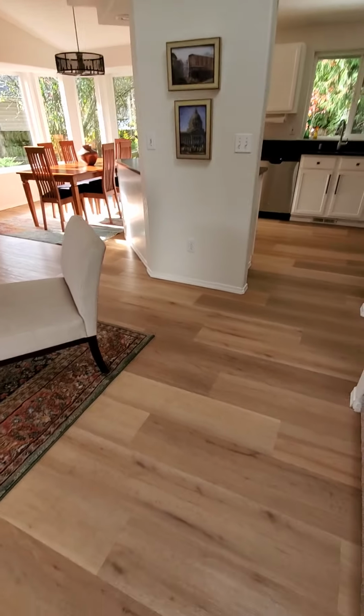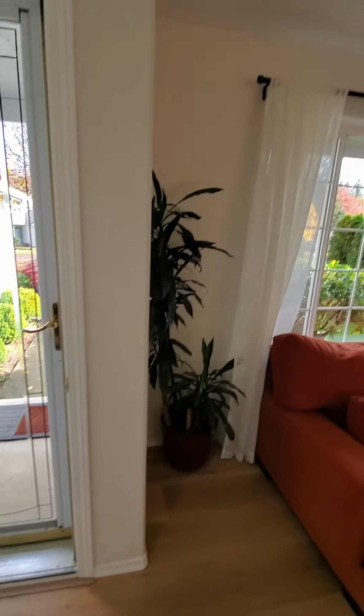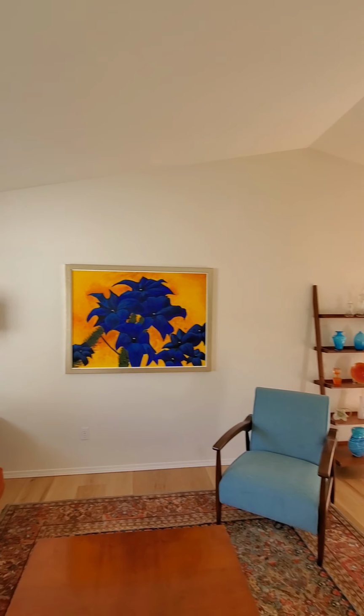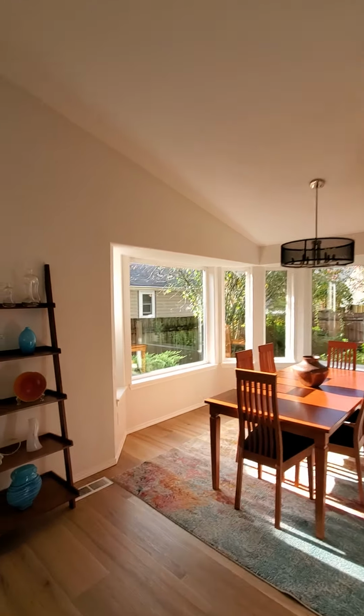So, this looks like a new laminate floor. It's the floating floor or the Pergo type floor. The windows in the house are all the double pane low E type windows. I assume they're original, but I'm not certain of that.